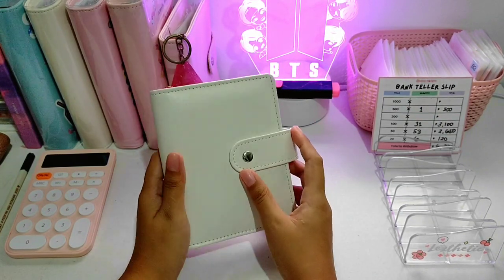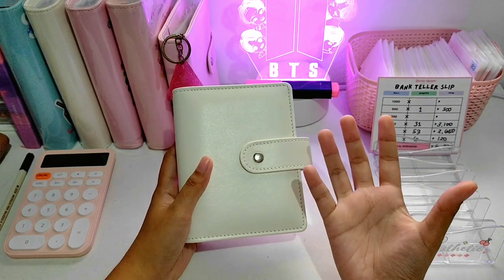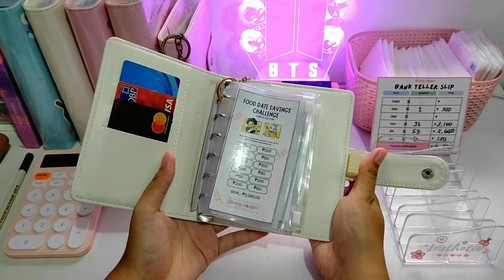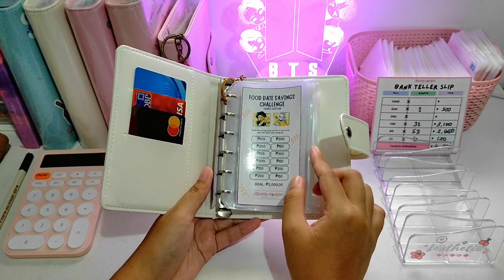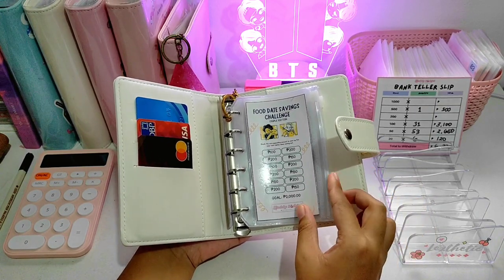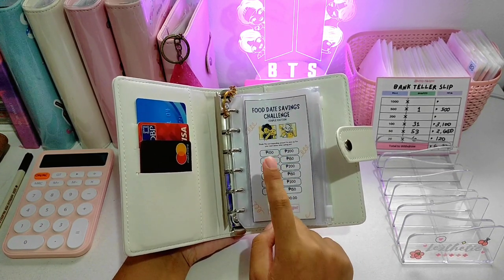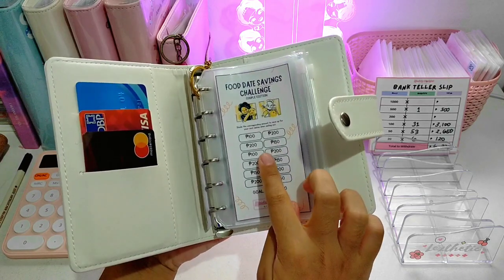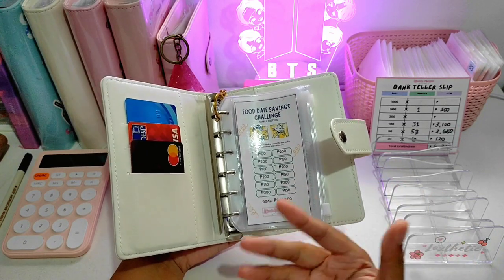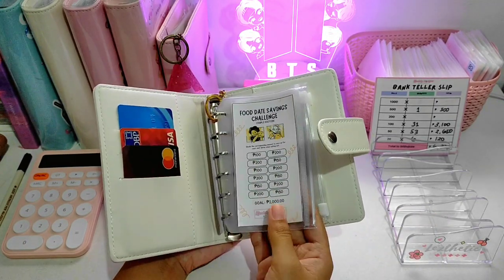Next is this one. It's a white one. I decided to use this binder as our couple savings binder. So this one is for our savings for me and my boyfriend whenever we have dates or travels to go to. So we really wanted to save up for that together. So I just placed here 4 Ziplocs for now. First is our food date savings challenge. I will just shade the numbers here so that we can save up for our dates or when we want to eat out. So our goal here is 2,000 pesos. I laminated this one and just pasted it on this Ziploc.